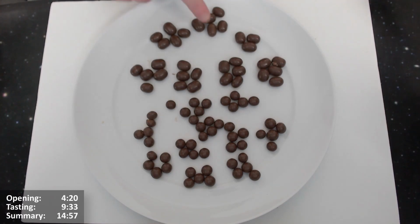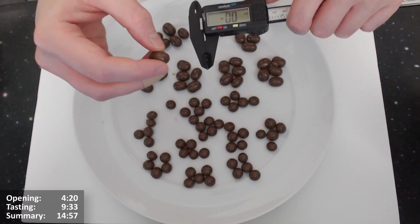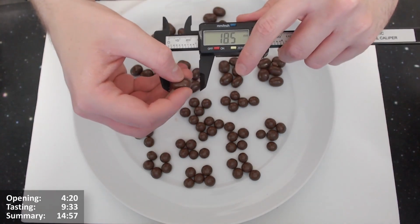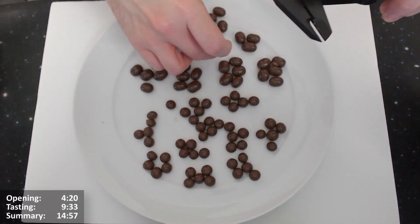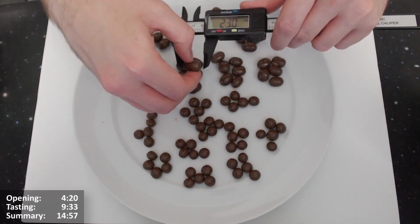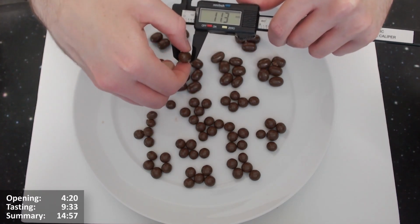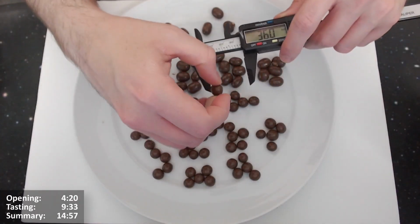Okay, let's give it a bit of a measure, and they do seem to be quite consistent, these ones, roughly. These pillow-shaped ones. Well, I'll say that. They actually are quite different. But well, they look uniform. So about 1.8 in length there. Height, about 1.2. Also, they can depend on about 1.6 and about 1.1. And these ones are all quite small, but similar size.